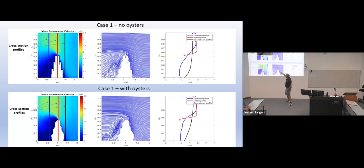You can see the circulation is happening, and we are also looking at the different erosion on the back, the whole time in this direction. We're not going to show the results here, but what we found is that the drag coefficient increases with oysters on top, of course, because there's more roughness, more dissipation of the energy.